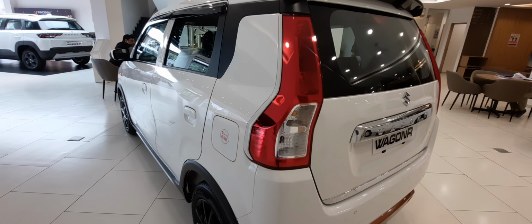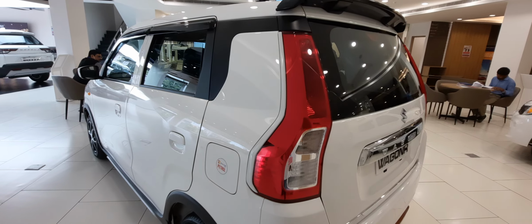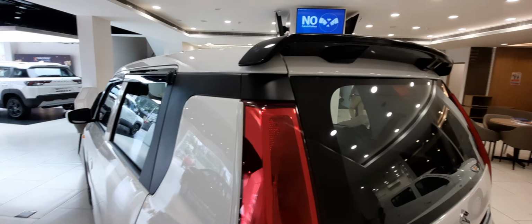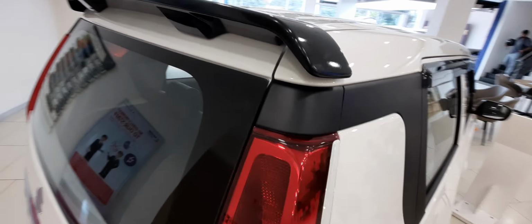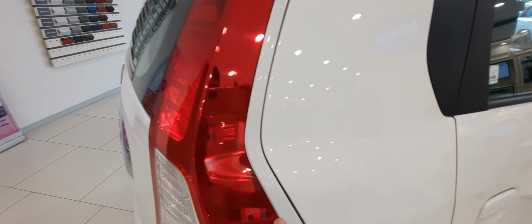So this is the new WagonR with accessories worth 45,000. Okay, so what do you get for 45,000? You have a spoiler. It's a white car. Black spoiler. And then you have this beading going around. It's in white color.